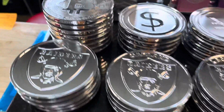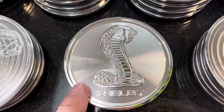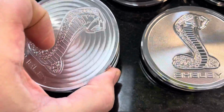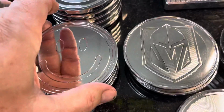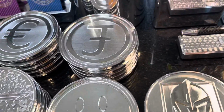So use your imagination. We have a couple different styles. This is one style here. It's called the spiral pattern. Then we have polished, raw aluminum, unfinished. Well, it's not unfinished, but it's just not shiny in any way. Of course, don't forget the smiley face. We actually kind of made this one by accident. We have different bottoms as well. So this is just an example of some of the coasters that we make.